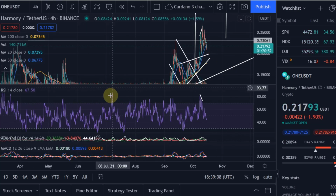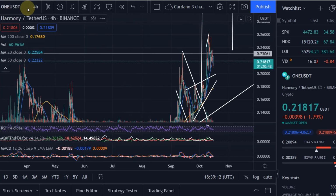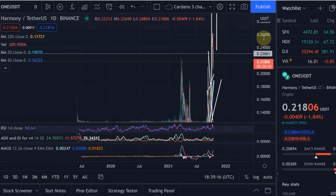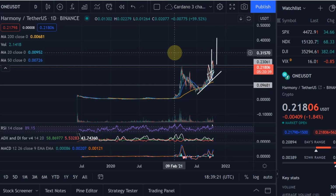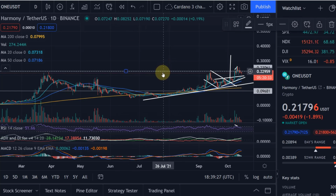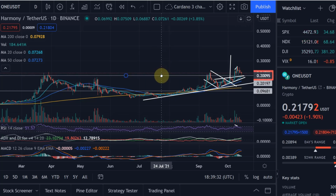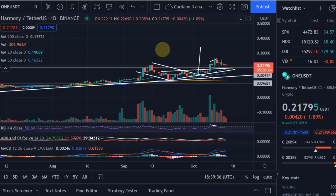So let's zoom out again, and I'll make that a little bit larger. I'll go back to the daily, otherwise it will be difficult to see. Let me adjust that, and there you go. There we can see why this is such an important level. That 20-cent level is probably also a psychological one. So this is the 20-cent level here, and that is where we are finding support.